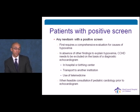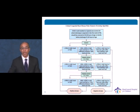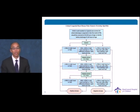So if you find a child who is not meeting that threshold of 95% or better, that's a kid who should get worked up, and it's good to call your cardiologist and your NICU specialist to come check this kid out before sending them home. I put this up as an example of an algorithm you can use in terms of screening, but it's the same idea. Right hand and a foot, and generally your threshold is about 95% or better.